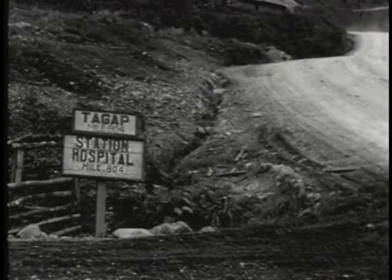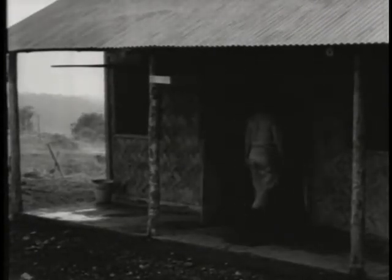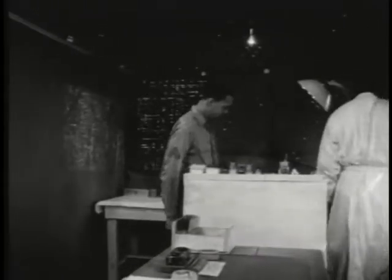A detachment of Negro engineers began work on the road in December 1942. And a convoy from India to China rolled over the completed road 25 months later, a Negro was driving the lead vehicle.